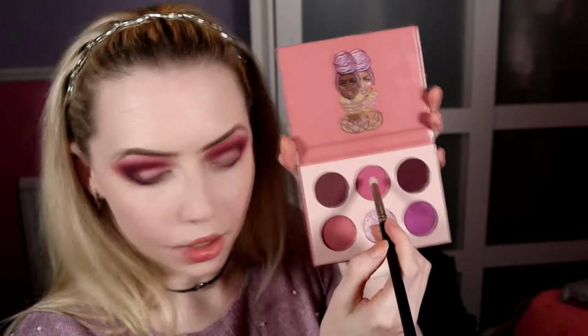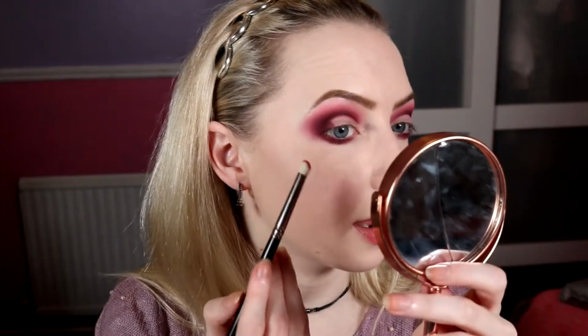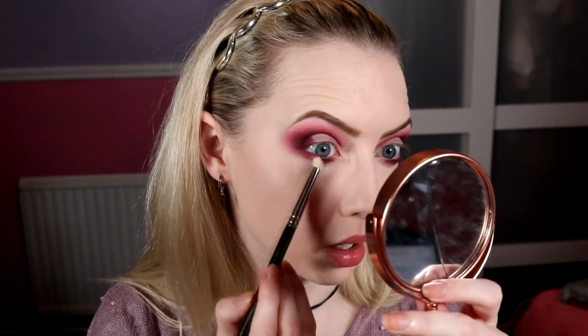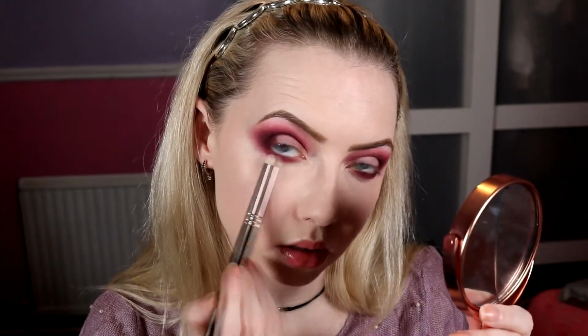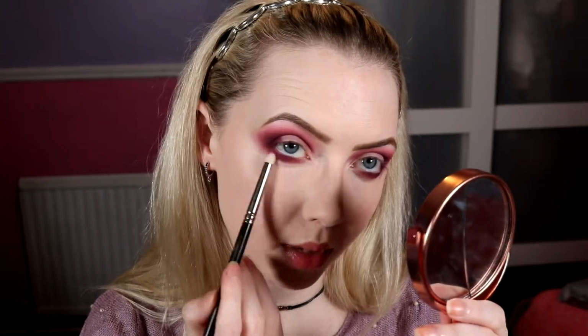Okay, so then back into the pink. And I'm taking this on a 219 brush from MAC, just a little pencil brush. We're just going to use that to blend out that purple that's on the lower lash line. And just go kind of on it, a little bit over the edge of it though, just to really get in there and buff out that edge, and keep going until you're happy.